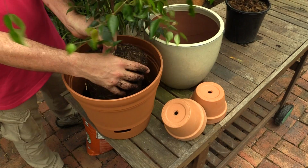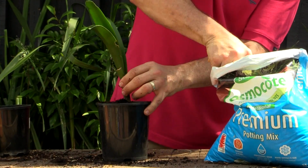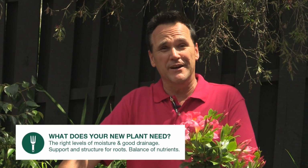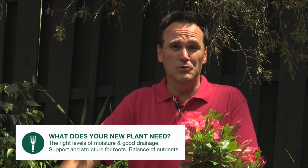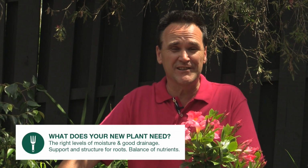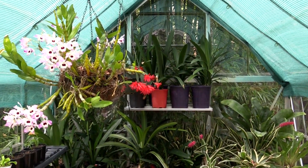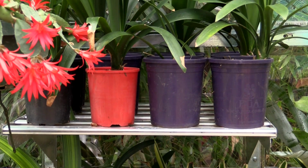When you put a plant into a pot, you're putting it into a very unnatural position, so you need to try and provide, in a small space, everything that plant would get if it were in the ground. But just what does your new plant need? Well, good drainage with the right levels of moisture, good structure so that the roots can breathe, good support so that the roots can spread out easily, and the right balance of nutrients. I've grown many of my plants for years from seed or cutting, so I will not risk putting them into anything but a professional quality potting mix.